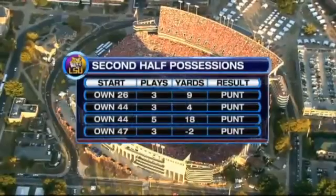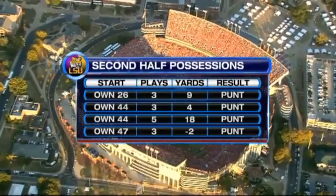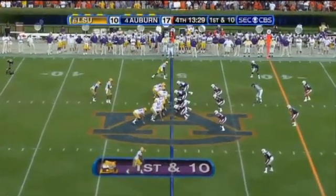Here's the story of the game. We talked so much about Auburn's offense, but it's been their defense in the second half. You look at it right there, and look at the great field position that LSU had, and here they have it again. Can Auburn stop them again?